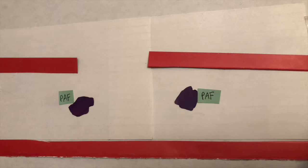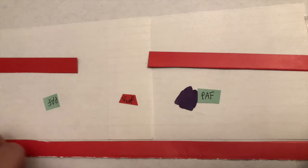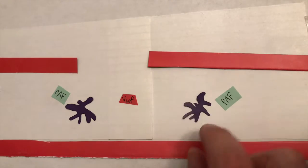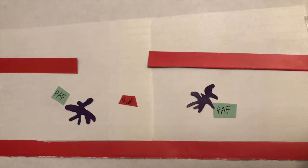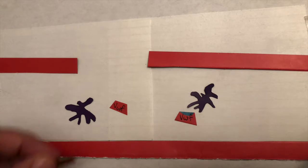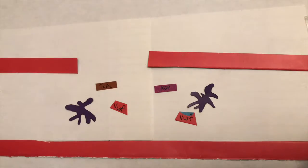Once bound to the activating factor, platelets undergo a shape change and release reaction in which their granules are thrust into the vasculature. Contained within these granules are key components of primary hemostasis. Von Willebrand's factor is going to aid in platelet adhesion to collagen in the endothelium. ADP and thromboxane A2 are going to recruit more platelets to the area and expose the GP2B3A complex on the platelet's surface.